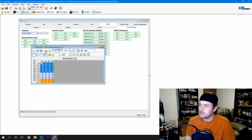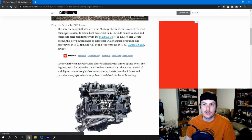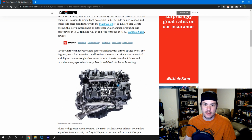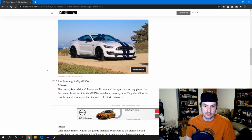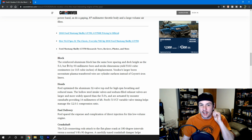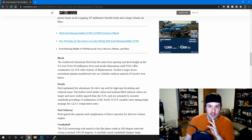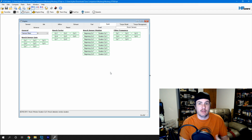And is the GT350 bored out compared to it? Is the stroke length the same? Let's see what Car and Driver has to say about it. 5.2, flat plane crank. Block, reinforcing, same bore spacing and deck height. But the 94 by 93 millimeter bore and stroke gets you out to 315. So Voodoo does have a larger bore. Okay, that makes sense. And that lines up with what we're seeing here, where we've got lower frequencies on our knock table because larger bores create a lower frequency noise.